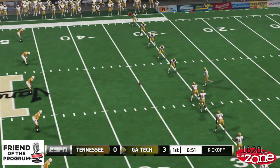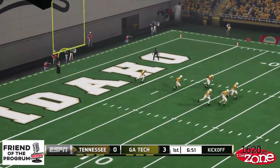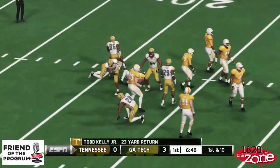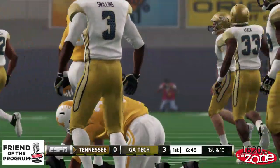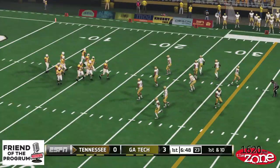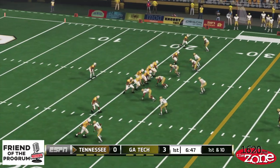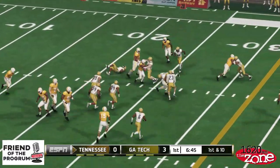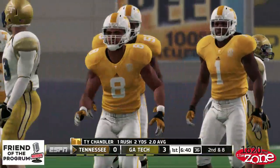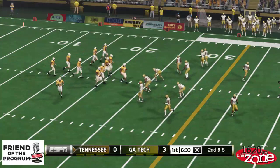Georgia Tech gets set to kick this one away. And he got all of this one. Great kick. He gets out to about the 22-yard line. So let's see what the offense can do as they come out onto the field. Brought down around the 24-yard line. Gain of 2 yards. That makes it second and eight. Ball on their own 24.